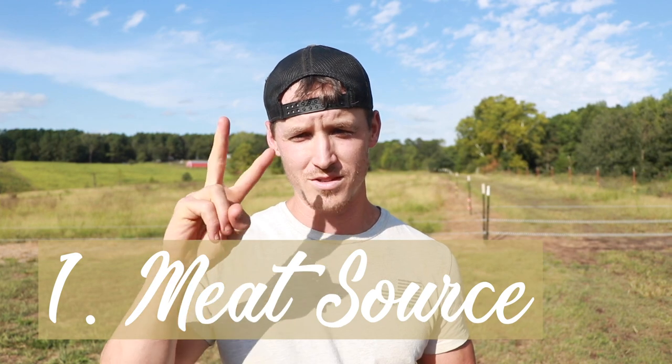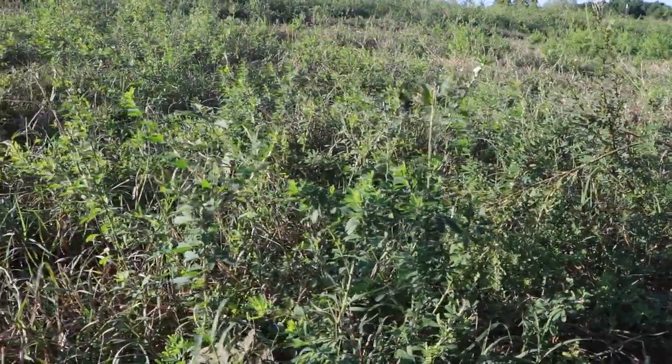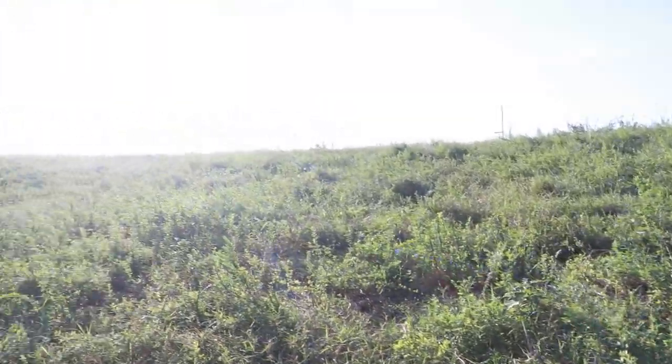So that leads me to this. What were the two main reasons that we actually got these sheep? One, a meat source. Two, land management. With the type of grass that we have that's super prevalent around here, being Sericea lespedeza, our cows do not eat this, so land management was very important for us, and these sheep were supposed to take care of that problem. Whenever we first let them out of the trailer, we were super concerned that they were going to hop out of the trailer and be sniffing around and then go for the Bermuda grass that's intermixed in all the Sericea grass, but they did not.